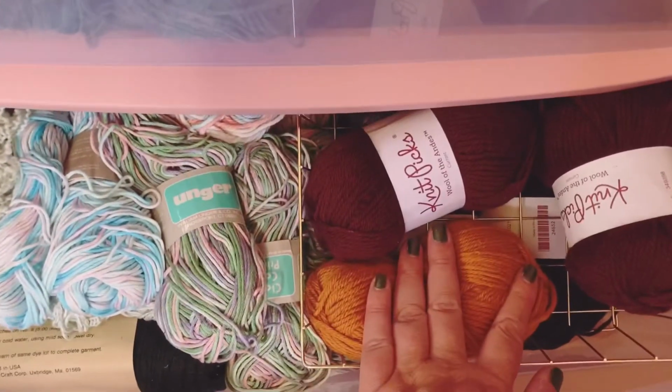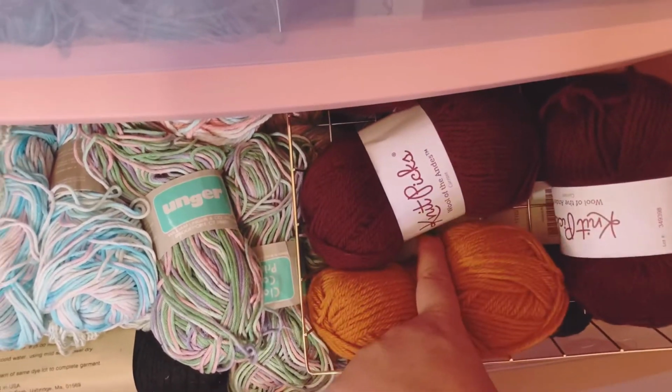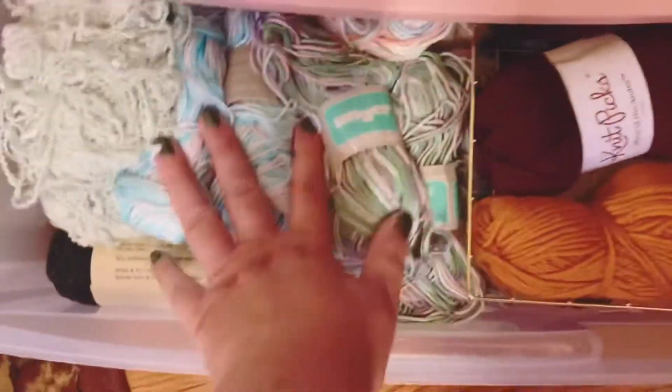This is all my, I call it whole wheat because my brain never works, 100% wool, and this is all 100% cotton. Oh, I'm so excited. It's all sorted.